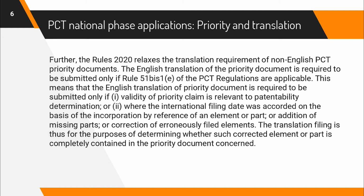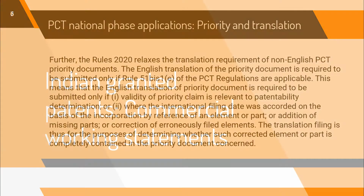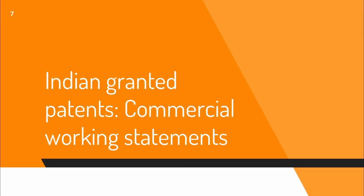The English translation of priority documents is required to be submitted only if Rule 51 bis 1(e) of the PCT regulations is applicable. This means that the English translation of the priority document is required to be submitted only if: 1. Validity of priority claim is relevant to patentability determination, or 2. Where the international filing date was accorded on the basis of the incorporation by reference of an element or part, or addition of missing parts, or correction of erroneously filed elements. The translation filing is thus for the purpose of determining whether such corrected element or part is completely contained in the priority document concerned.